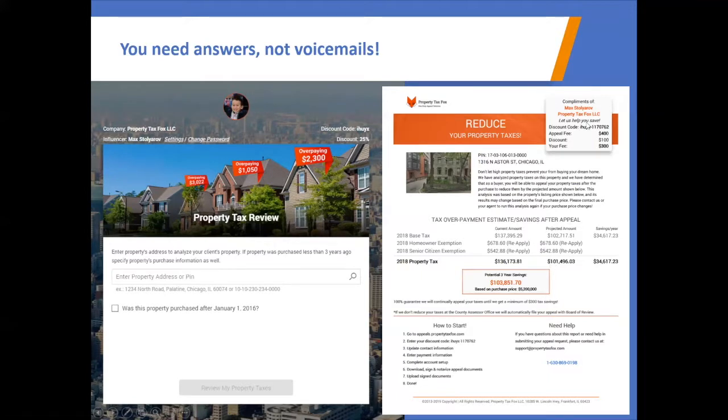This report is both marketing information for you and information for your client, with instructions on how to purchase the appeal for this property on our website. On the upper right corner, it's going to say your name and your company information. So the client always knows who ran this report and who is trying to help them, and would always appreciate your gesture.